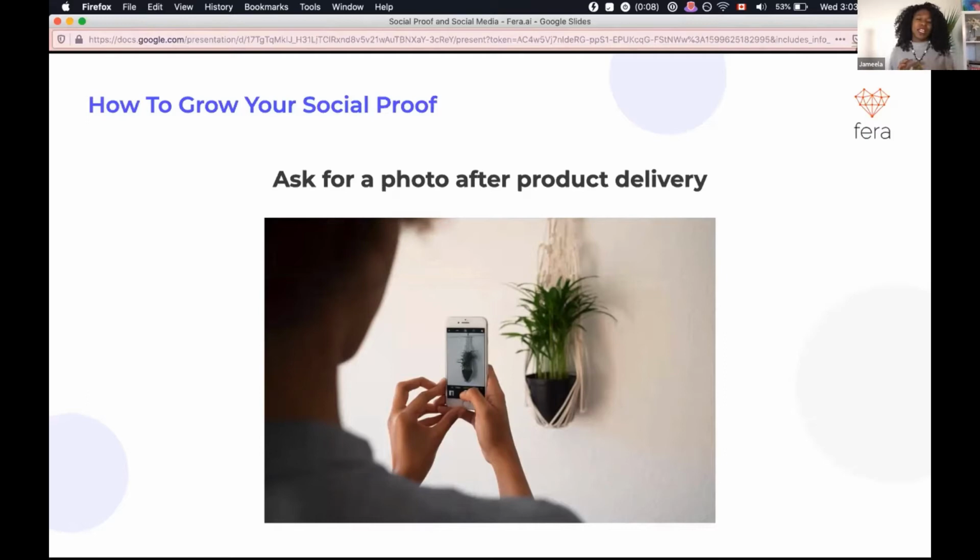So if you know that your package usually arrives within 10 days, then maybe send it 12 days after, just so they've gotten the product and it's fresh in their mind, and they are happy with the experience because you have a really good packaging and unboxing experience. So they're willing to share.